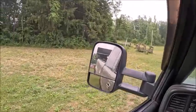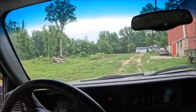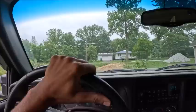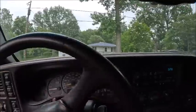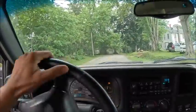Okay, we got the spreader back there again. I'm gonna go get my last load of nitrogen fertilizer, and I'm picking up my respray mix. I have it ready for me, so I'm gonna pick all that up at the same time, and then we should be good to go on all those fronts.